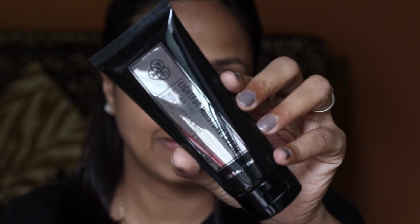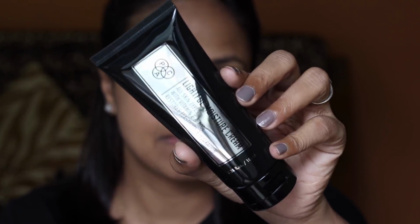I'm going to use a couple of makeup products and we'll talk about them. There are 2 new launches, and then there are a couple of products that I have been using for quite some time now. First things first, I'm going to moisturize my face, and for that I'm going to use PAC Lightful Moisture Cream, which is for all skin types.